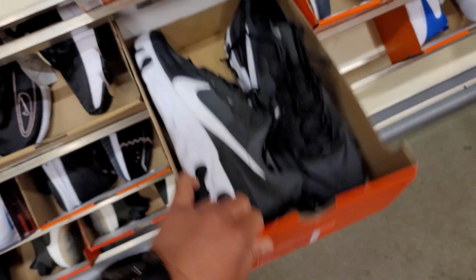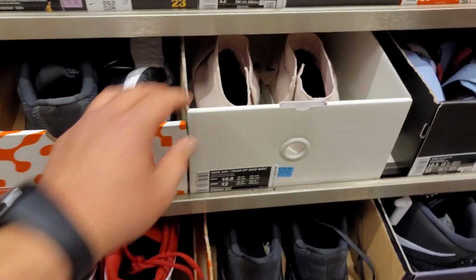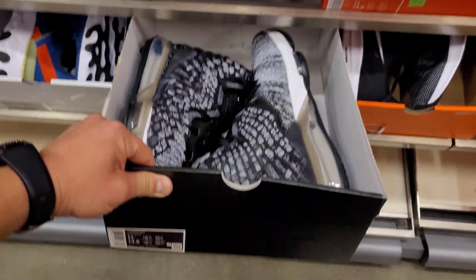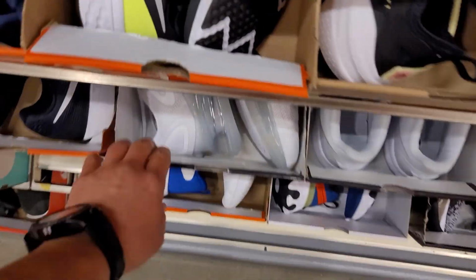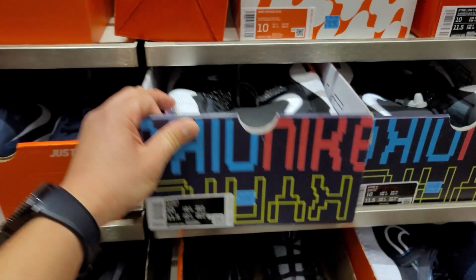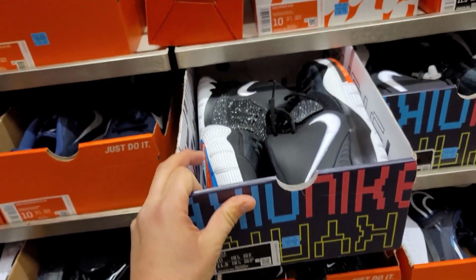What these outlet mints going for? This is a size 12, going for 60 bucks. Holy cow. Fear of God Mox, $120 for these. That's size 10 and a half. What size is this? Size 11 LeBrons. There's no way that's retail. I don't know the price. 720s, size 11. There's no way that's retail either. Kyrie, size 10, going for $110.